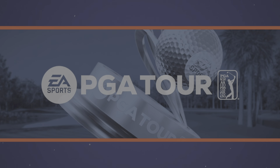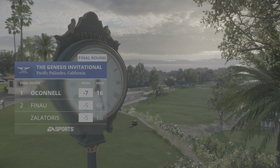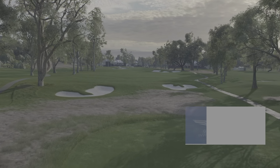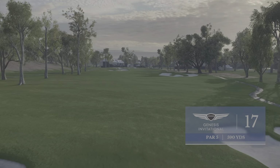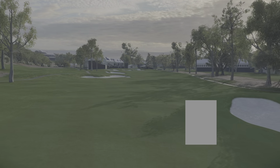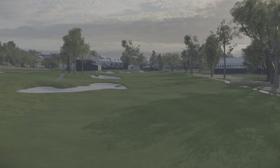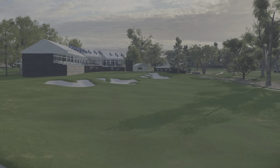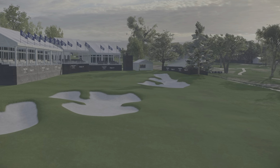Down for a birdie here at 16. And stop the presses if you've heard this before. He's well on his way to yet another victory on the year. Next up, the longest hole on the course at 590 yards, the par 5 17th. It plays slightly uphill the entire way as it works toward the clubhouse and features bunkers on either side of the fairway.